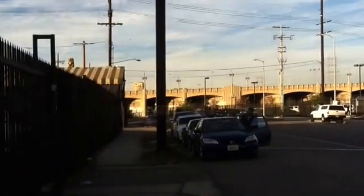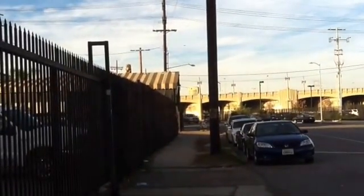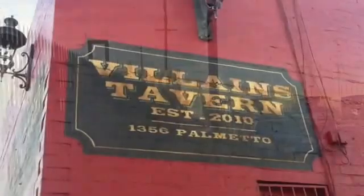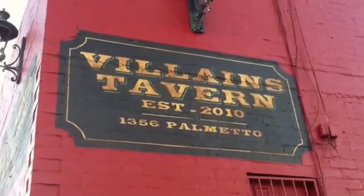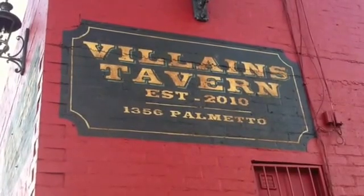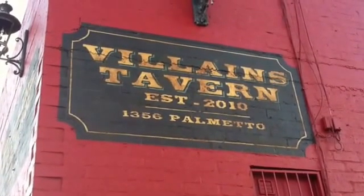And up here in the corner, we're going to take a look at another business that's opened up very recently, Villains. So here we are at the corner of Palmetto and Santa Fe at Villains Tavern, obviously established in 2010.